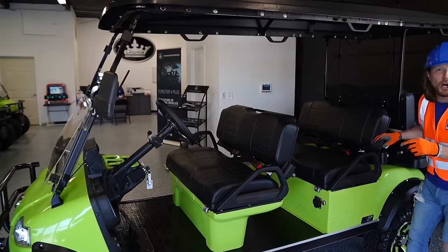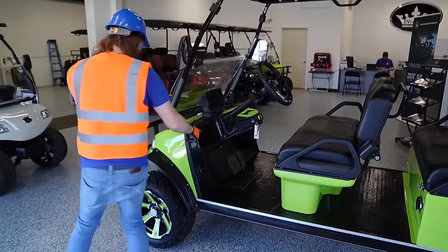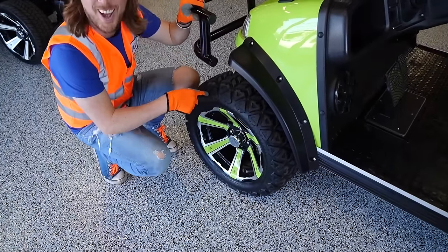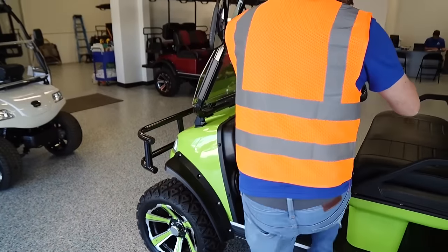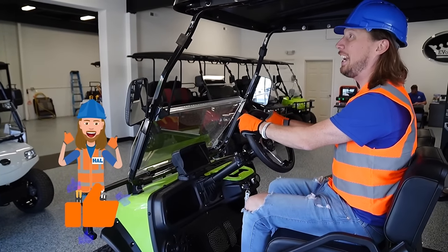Oh, and they come in all different colors too. Look, this one's lime green. Oh, and look at the tires. It's even got lime green in the tires. Oh, so like some really cool mud golf tires. Oh, those are great. Oh, you know, I wonder if one of these comes in blue and orange. That would be the best golf cart ever.